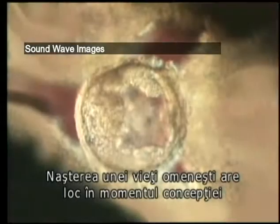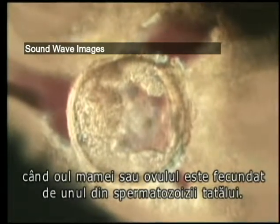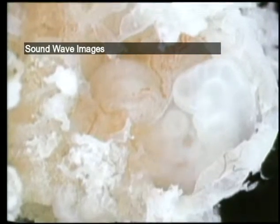The birth of a human life occurs at the moment of conception, when the mother's egg or ovum is fertilized by one of the father's sperm. During this act of conception, the two cells become a single living cell, a unique individual who never existed before in history and will never be duplicated again.